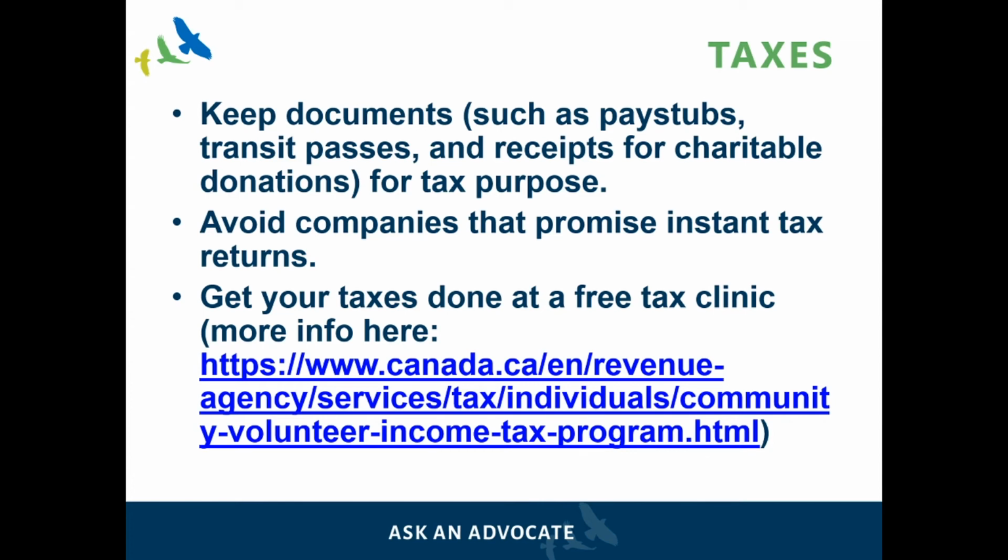Although the promise of an instant tax return is exciting, it's best to avoid agencies that promise this to clients. These agencies charge a fee for instant refunds, so you don't end up getting the full amount you're entitled to. You could also end up owing the tax agency. If the refund amount they gave you is higher than what you're actually entitled to, you'll have to pay back the difference.